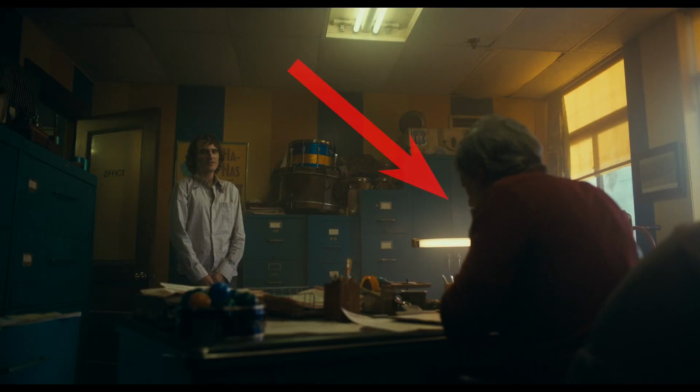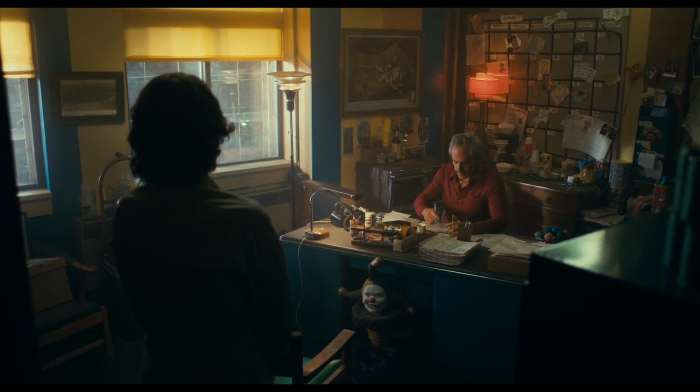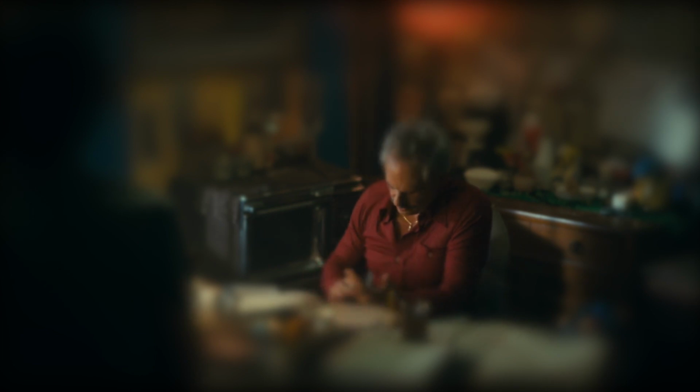We can prove that he doesn't lie because he's also wearing red, and his office has a little but still red lamp. After all, he's the guy who gives Arthur the opportunity to be a clown, to make others smile, and at first he was a positive character. The guy said you disappeared.